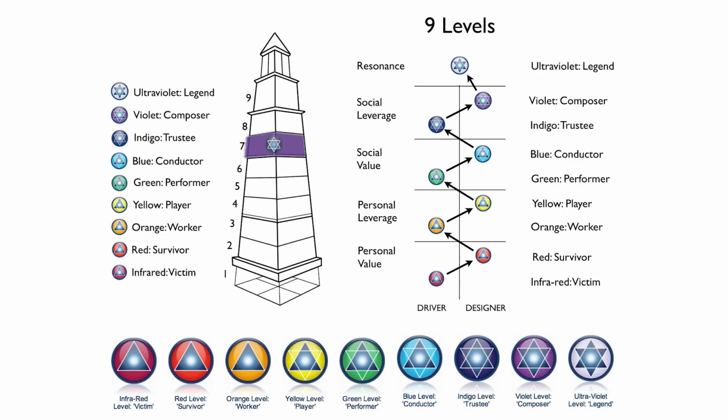The next level is indigo. Those CEOs whose companies build enough trust in the marketplace to go public, raising money for massive expansion, elevating the entrepreneur to the first level of the alchemy prism.